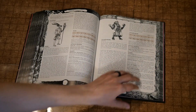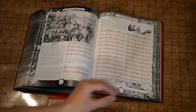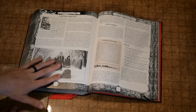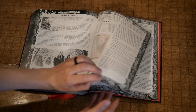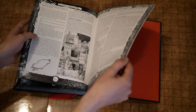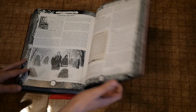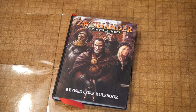In addition, in the very back, there is an adventure. We get past all the monsters here. Where's the adventure? A Bitter Harvest, right here. So, A Bitter Harvest is the starting adventure for first level characters, and it's a full-fledged adventure. It's not a small adventure. It takes up probably about, you know, 30 pages or so. So it's a solid starting adventure, a couple sessions' worth in there. But everything you need in this one 600-page monster of a book is right there. Really great value. Definitely recommend that one, especially if you're into darker campaigns and whatnot.